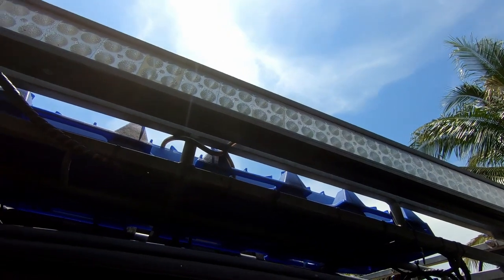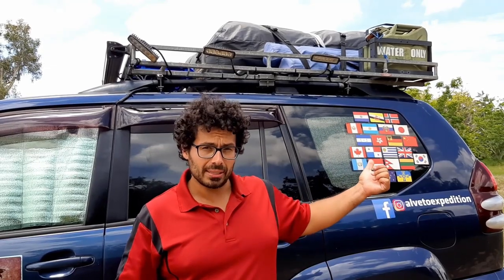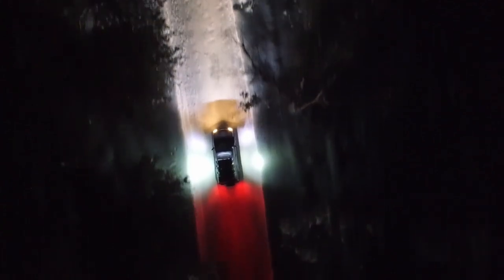All around the roof rack I installed 9 LED lights. In total it's 420 watts, 240 in front, 6x18 in the middle and 2x36 at the rear. We use them as extra light while we are camping in the night and also as a deterrent in case some unwanted visitor may come and disturb us while we are sleeping.